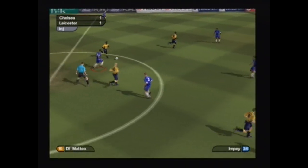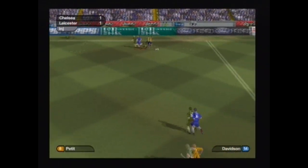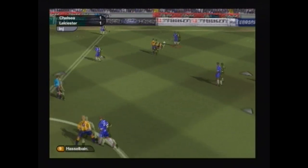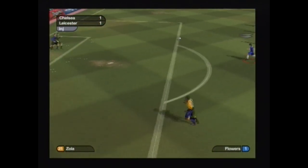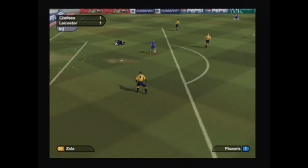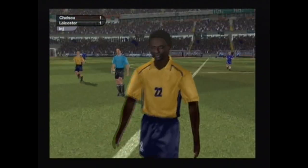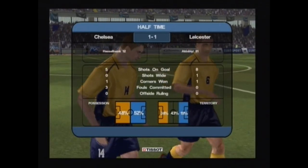It's intercepted. Good tackle. Pass cut out. Dispossessed. Petit finds his man. Decisive low take, great commitment. That's the end of the first half. First half ends, each team having scored once.